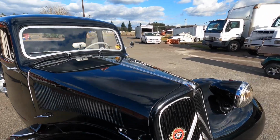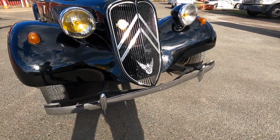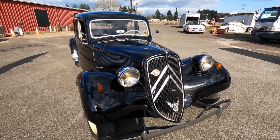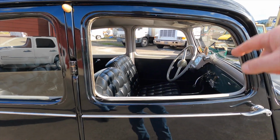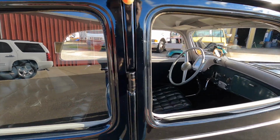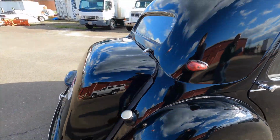The hood is really nice. Opens and stays up. The grille. Front bumper is nice. Tires, the Michelin tires, in pretty good condition. The glass is good. Windshield, side glasses. The windows come up and down pretty smoothly, so no problem here. The weather stripping is in good condition too. What else?